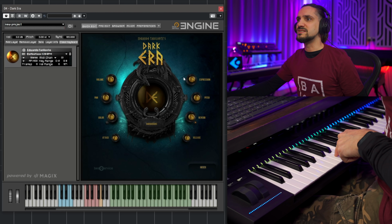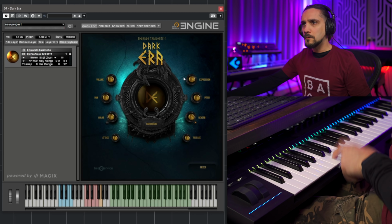Let's try this one. Let's see how the Barbarians sound. Yeah, already you have some inspiration for a track. Again, there are so many presets. I can't play all of them because I have some more libraries to go through.